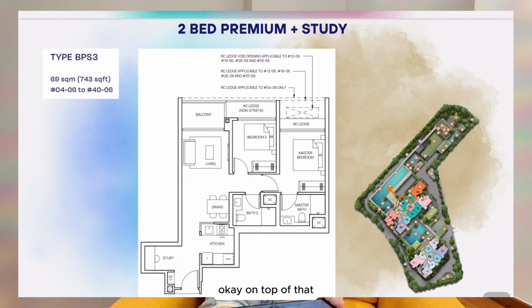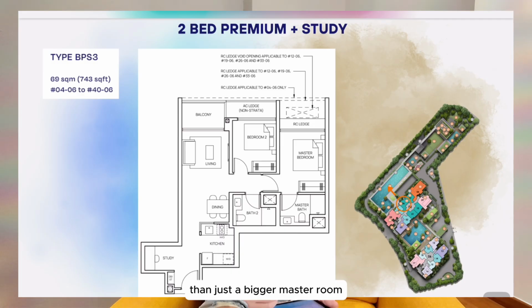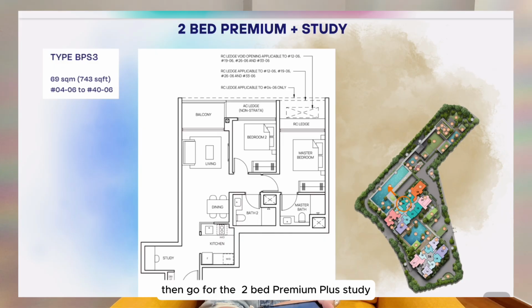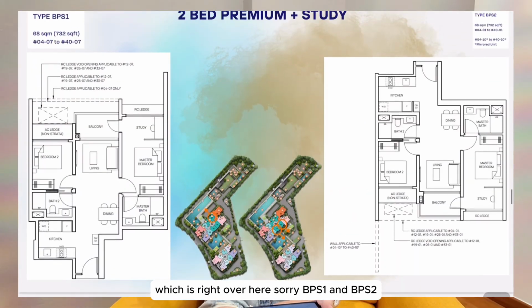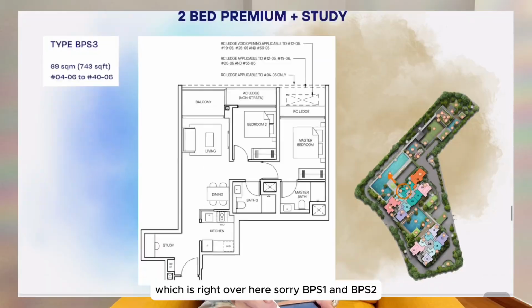Okay, on top of that, there is a segregated study that you can convert into something else rather than just a bigger master room. So this is something that is more ideal. But of course, if you want a door that connects you from your master room to the balcony, or you want a bigger balcony, then go for the 2-bed premium plus study, which is the BPS2 version, which is right over here. Sorry, BPS1 and BPS2.